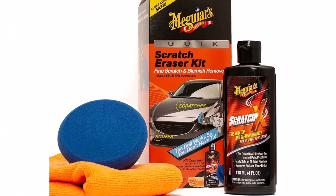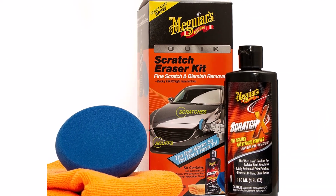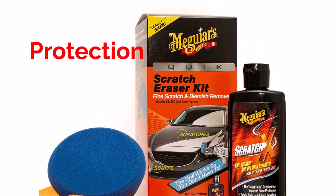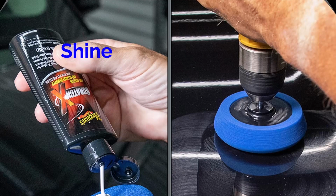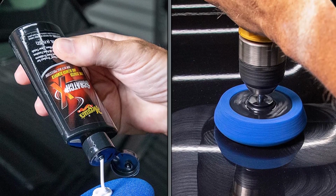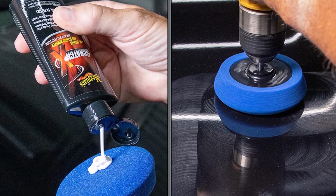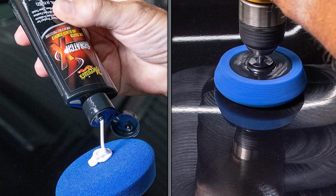The results are amazing. Defects are removed, and the shine is enhanced. After using the scratch eraser pad and scratches, you can follow up with a wax like Meguiar's Ultimate Quick Wax or Meguiar's Ultimate Liquid Wax for added protection, beauty, and shine. Overall, the Meguiar's Car Scratch Remover Kit is a fantastic investment for any car owner looking to remove unsightly scratches and blemishes from their car's paint. It's easy to use, produces great results, and includes everything you need to restore your car's shine.